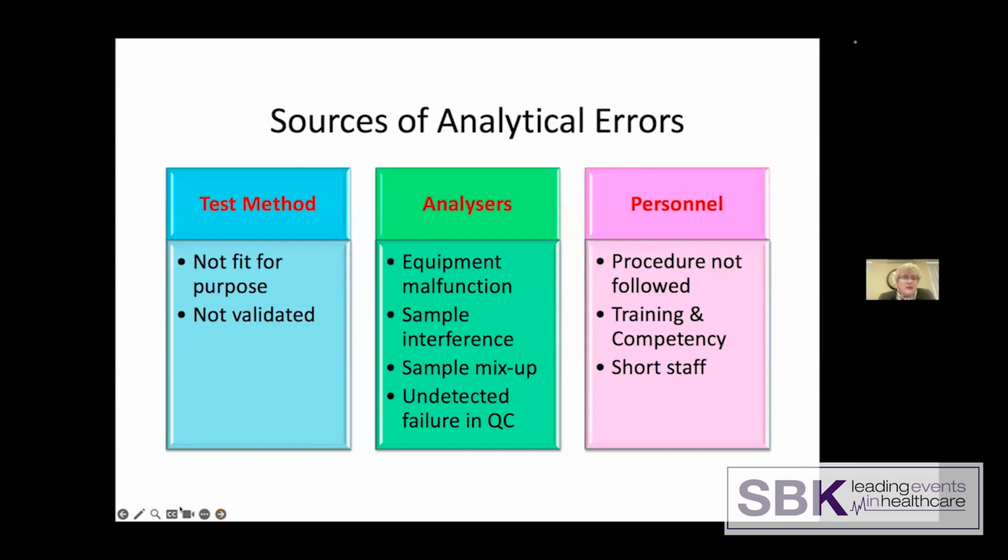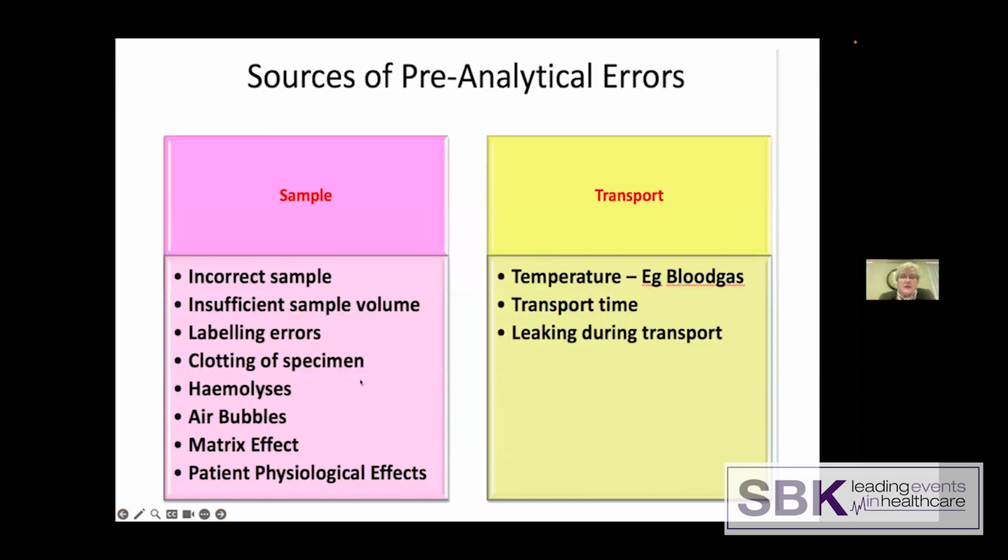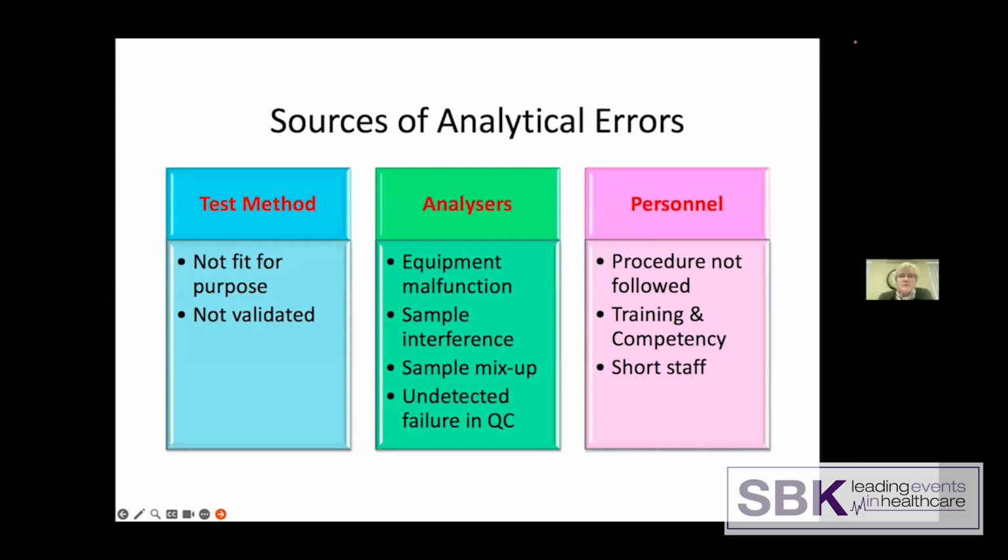Consider these errors. What are the chances of these errors occurring with the device that you select? You will never have zero error. That is almost a given, but you need to understand what type of errors can come from your particular selected device, and can you put mechanisms in place to minimize the risk of patient harm, essentially.